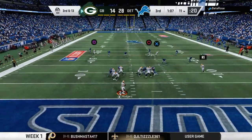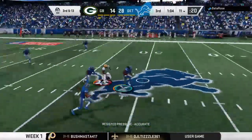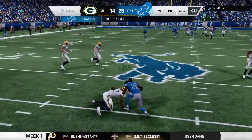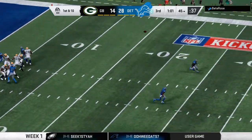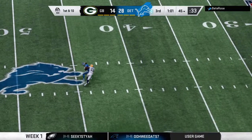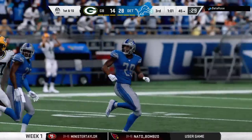On third and long, it's Rodgers. Looking deep for Adams. Into a double team, and it's intercepted. Picked off by the former first-rounder Trey Waynes. And he'll actually lose 6 yards on the return, but I don't think they care. They've got the football back. The Lions take over first and 10 at their own 45-yard line.